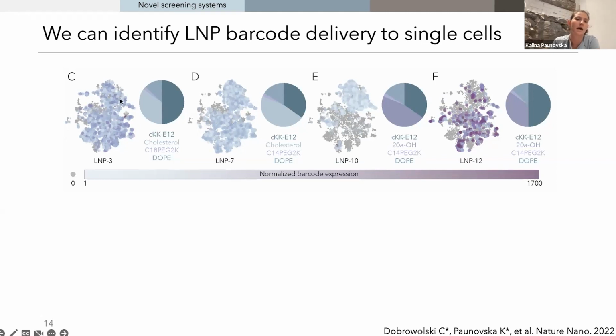And what you see is that, across the board, you have pretty good LNP biodistribution with most of these particles. So that's the first thing. The second thing is that a lot of this biodistribution is not cell type specific.